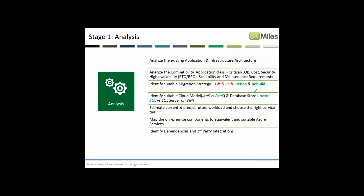So we took a very informed decision to go with PaaS and SQL Azure, based on the application nature, the future need, and the developer agility that these services give. We also analyzed the existing workload, the user access pattern, and then we also predicted the future workload of the application based on inputs from the customer. Based on that, we chose certain tiers with respect to both Azure VM, the cloud services on the compute side, and the right service on the SQL Azure side. We'll delve deep into those aspects in the upcoming slides.